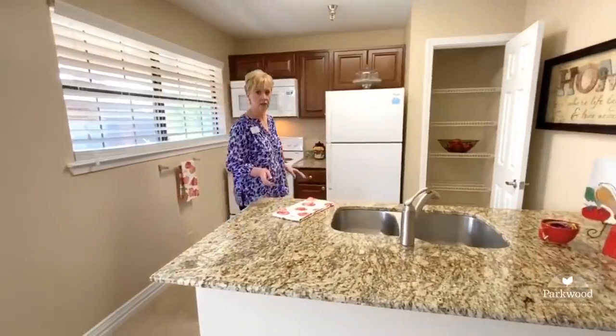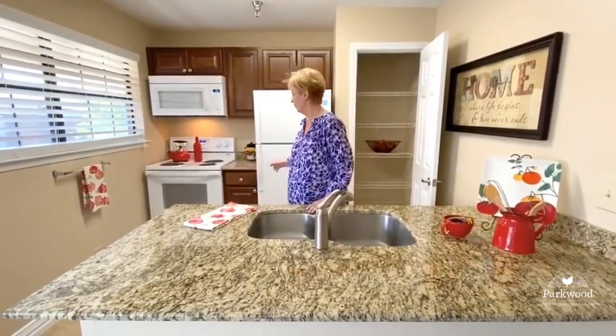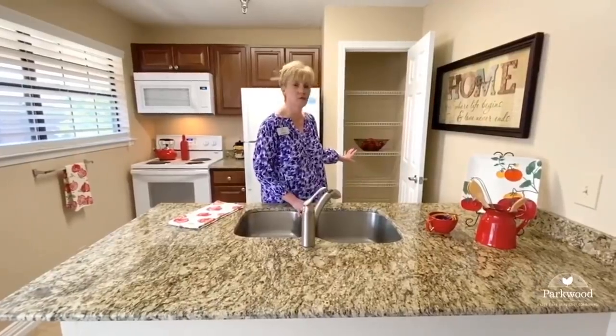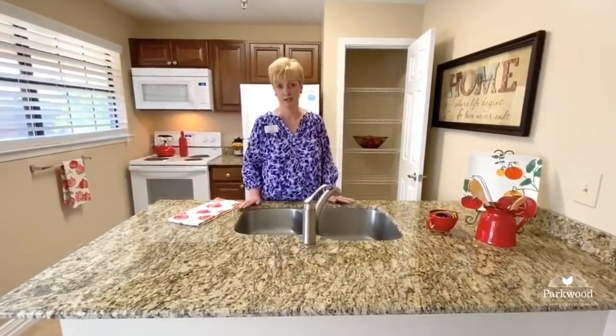Here in the kitchen, we have a built-in microwave, a full-size stove, full-size refrigerator, there's a dishwasher over here. We even have a garbage disposal. And then there's a really nice large pantry. If you love to cook, this is the perfect kitchen for you.